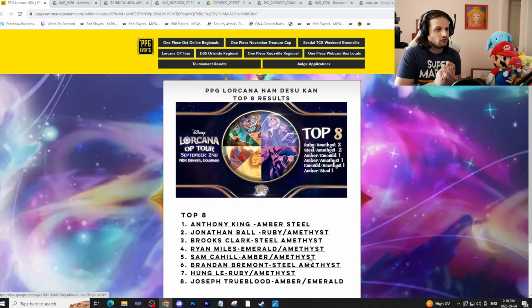I think that these tournaments are showing a similar theme. Ruby Amethyst is doing good. Aggro decks are doing good. But there's no definitive tier 0. And I just want to drive that point home because some people think Ruby Amethyst is the way to go and that's it. But clearly, as you can see from the results here, it is not. Otherwise, every Ruby Amethyst deck that would have played the event would have top 8'd or whatever, right? So just food for thought as we move along into the rest of the Set 1 format.